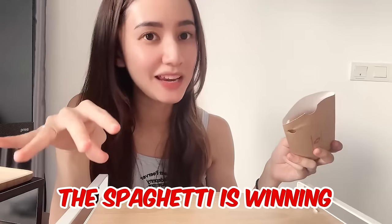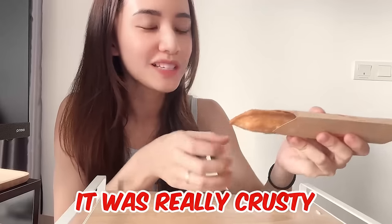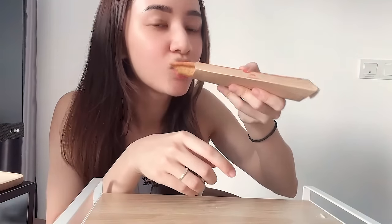And now I'm really excited for the pie. So here's the pie. And this pie is a peach mango pie. I love pie. Oh my gosh. So far with the Jollibee items, the spaghetti is winning, but let's see how good this pie is. Ooh, so it's really crusty. It's kind of like McDonald's pie, but looks kind of different, don't you think?